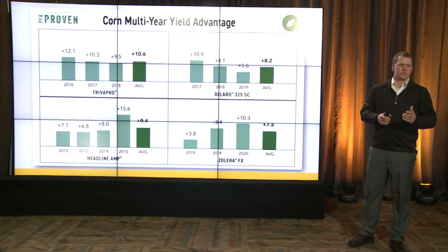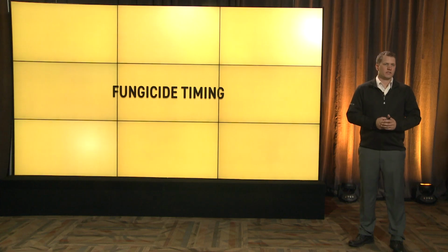So remember, when selecting a product, pick one with multiple modes of action and that's very effective against the diseases that are going to be present in your field. The second aspect of a profitable fungicide pass is going to be the fungicide timing. This is not just timing in growth stage of the plant, but there's also another aspect with timing from the time of day we apply the fungicide. So let's see what that looks like.